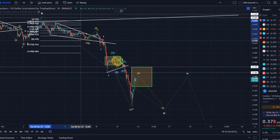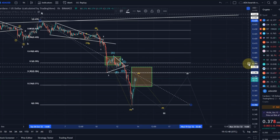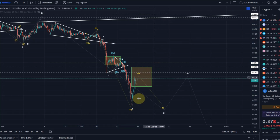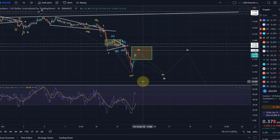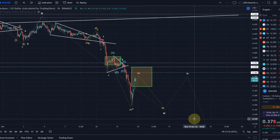Let me draw that again, just to double check. It was 39.4, wasn't it? So let's see if we are going to turn around there. This is currently what we're looking at: either turn around at 38.4, 39 or 39.4. If we go any higher than that, then we have to look at the higher level assumption. Something different might be going on. But when we get to 39.4, we're already overbought on the 1 hour, and we might already see a turnaround. Let's see. That's my update about ADA.